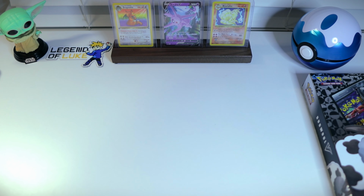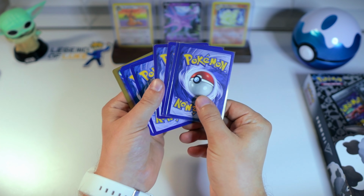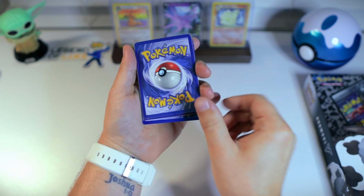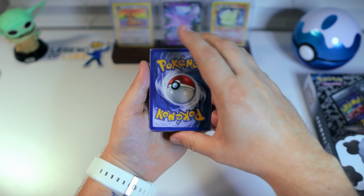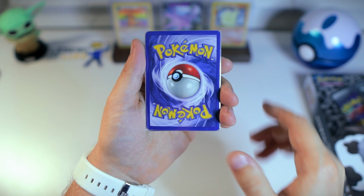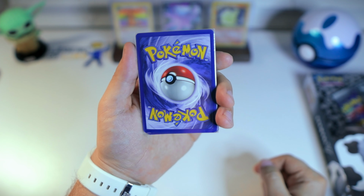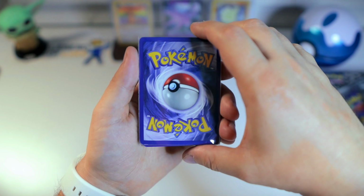Okay, now. So here are the cards that I got from the trade day. I'll just flip them over one at a time and do my best to remember exactly what I traded for each of them. I'm sure I'll be able to go back and put them on the screen here, but if I don't remember all of them right now, please forgive me.